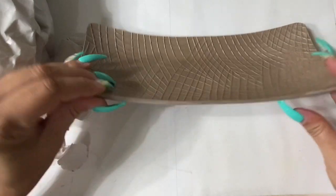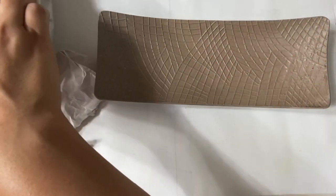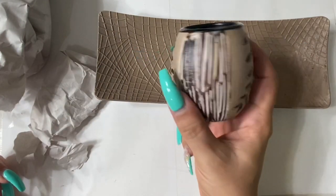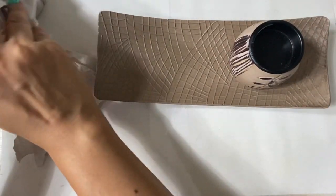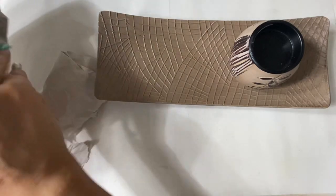Okay, so this is part of this. So here we have a little tray. I think it's plastic also. But then here's the little sconces that go on it. How cute. I mean, she really wrapped this up good. I can't even get into it. Hold on.